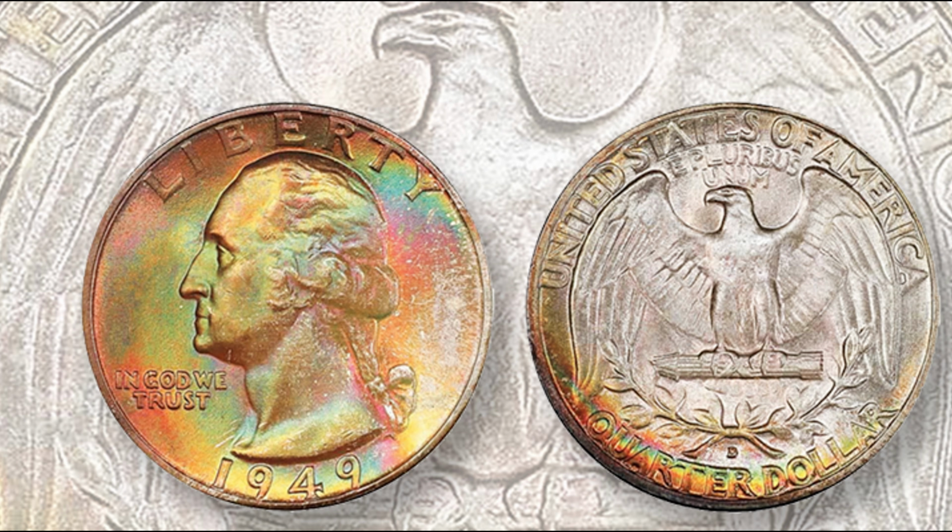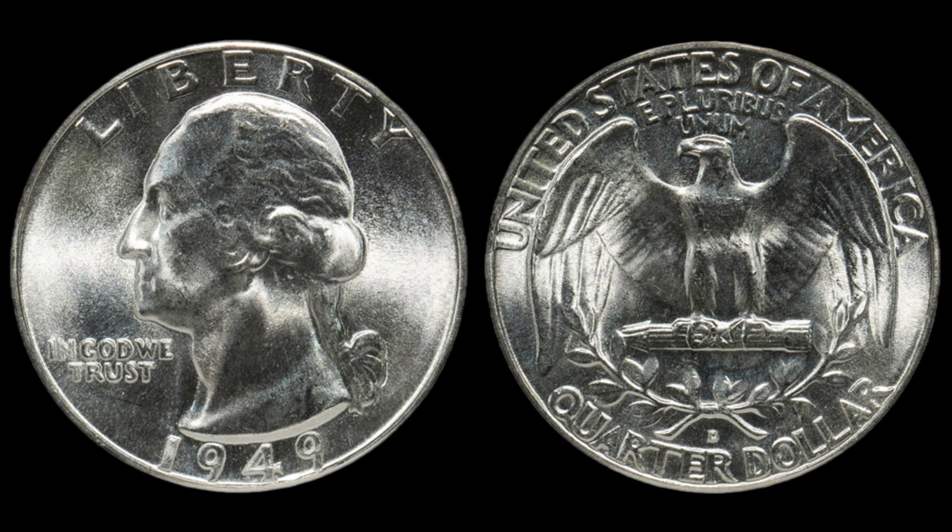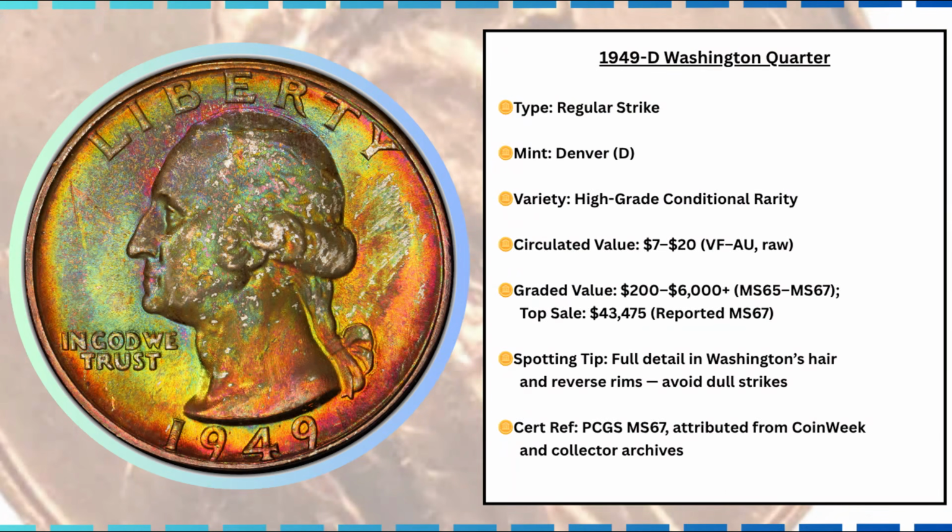The next one on the list is the 1949D, so we're jumping ahead about a decade and a half into the future. The 1949D quarter doesn't usually get a lot of attention, and I think that's a huge mistake. While it isn't rare in terms of mintage with over 10 million of them pumped out, high-grade survivors are really, really hard to come by. Of course, when you're getting up to PCGS MS-67 or higher, the coin is going to sell for what it did, $43,000. Other coins in even higher grades, closer to pristine condition, have sold for around the same price.